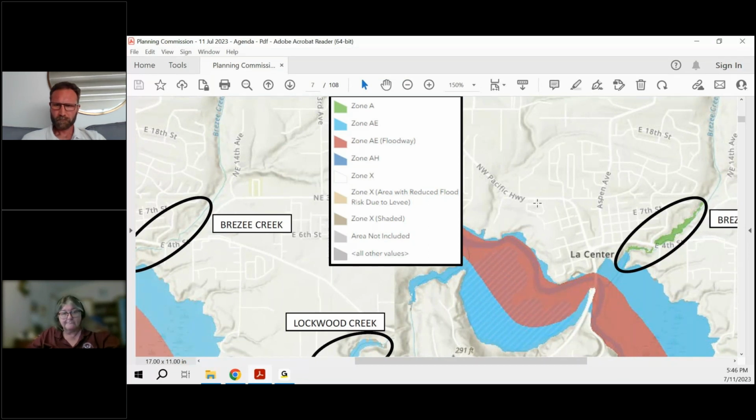So do I understand then that the zone A does not have that baseline data? The A does not have published base flood elevation data. That's correct.